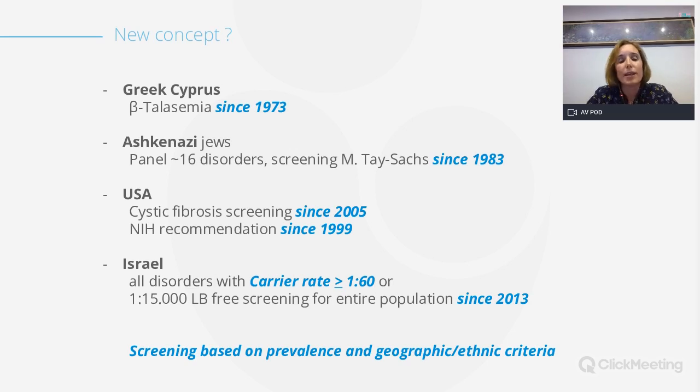We're discussing a lot lately about expanded carrier screening tests, but is this a new concept? Well, not really. A screening based on the prevalence of the diseases and geographic or ethnic criteria has been performed for a while already. In Greek Cyprus, they have tested for beta thalassemia, which is a kind of genetic anemia, since 1973. In New York, a group of Orthodox Jews, Ashkenazi Jews, started testing themselves for Tay-Sachs disease in 1983. Now it has been extended to all Ashkenazi Jews in the world, and they test for over 16 diseases because, as you probably know, Orthodox Jews tend not to mix with other ethnic origins, and they are at high risk of some recessive diseases.